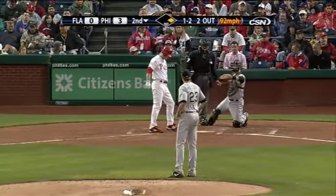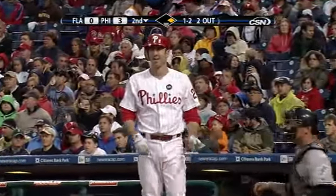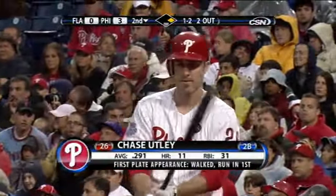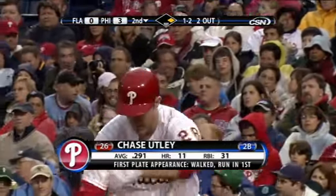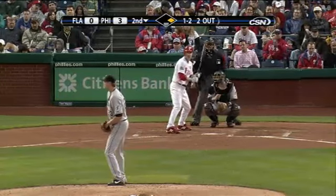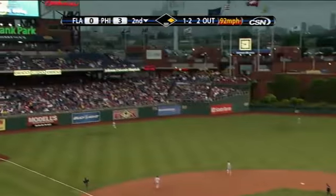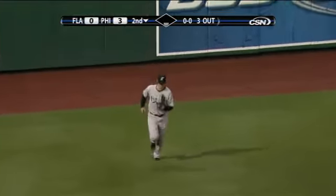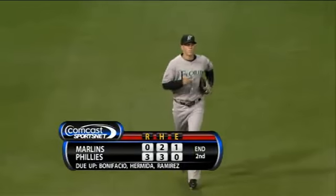Outside, 1-2 to Chase. Chase sends it the opposite way. Coughlin is there, a few steps from the warning track, and the inning is over. So the Phillies strand 1. They get a base hit by Shane Victorino. We've completed 2 here in Philadelphia.